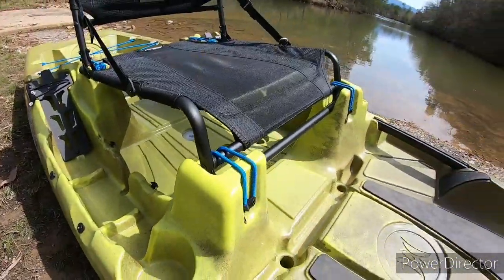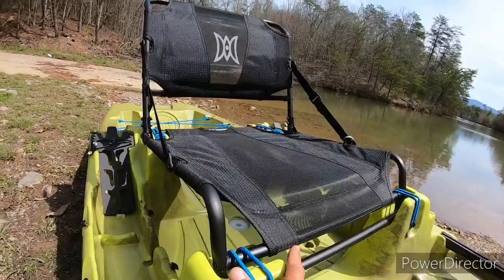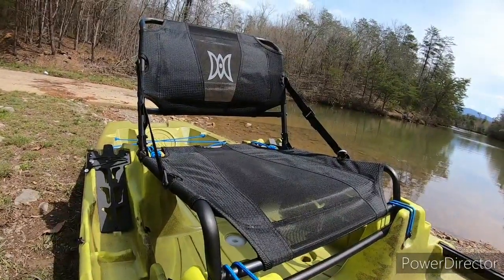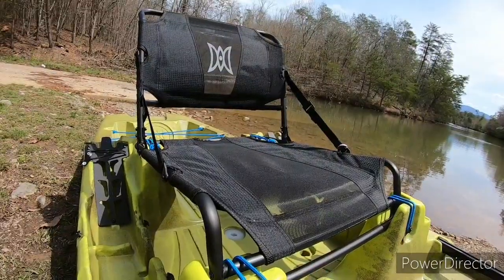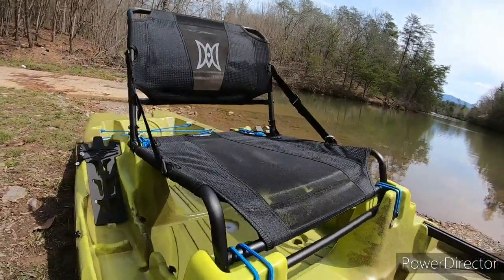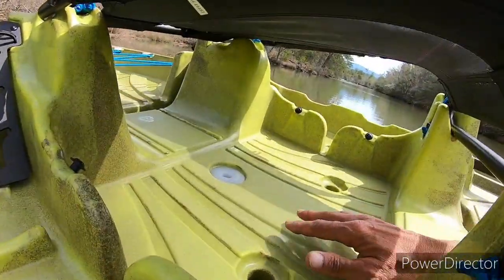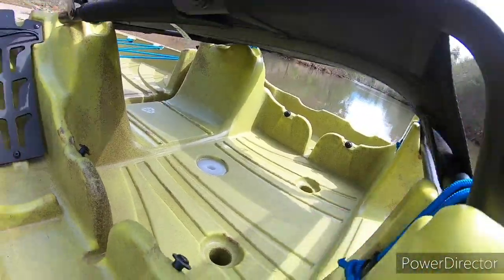And let's get to the seat. So this seat, I've not really spent much time on it. I just bought this kayak yesterday, and it sits really high up. There's a lot of storage room underneath. As you can see, we've got two scupper holes too in here.